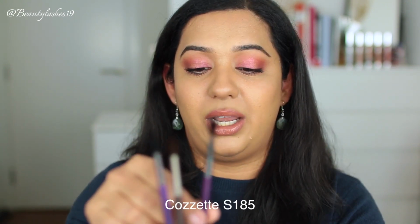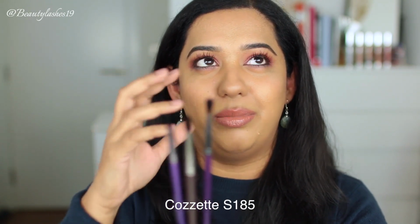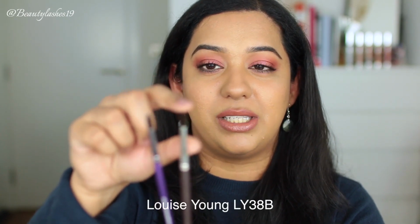Next is Cossette 185, so this is my go-to brush when I want to apply or blend out cream eyeshadows in a certain area. It does have quite a bit of give, so it's really flimsy in a good way, but it's good to really buff out an eyeshadow and get a really sheer application. Next is the LY38B, which is by Louis Young. Again, a great brush for the lower lash line.